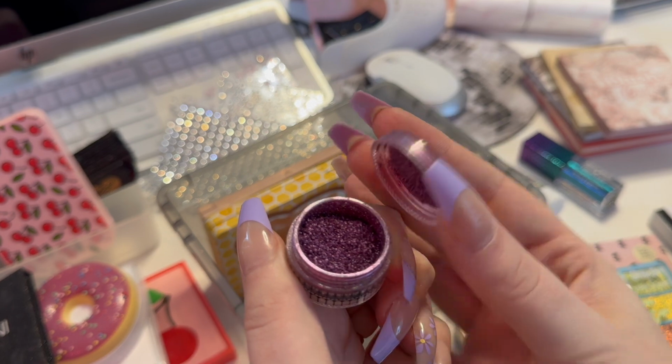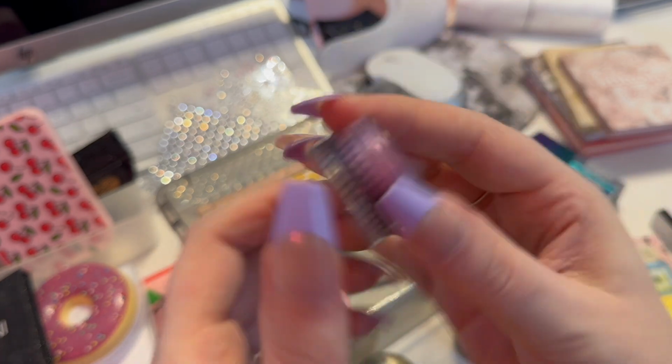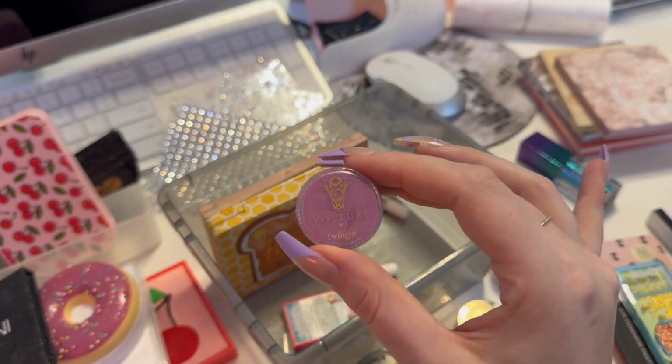I bought this from Hot Topic like years and years ago when I was still living at my parents' house. I was in like probably my sophomore year of high school. Gorgeous color. I will never get rid of this one either, and I actually use this every now and again if I'm looking for some color.